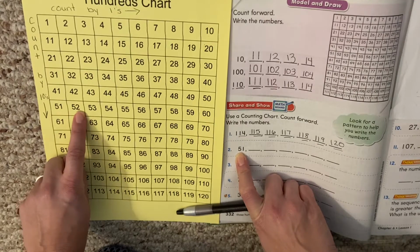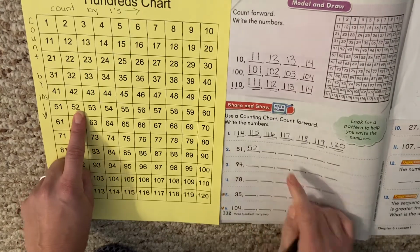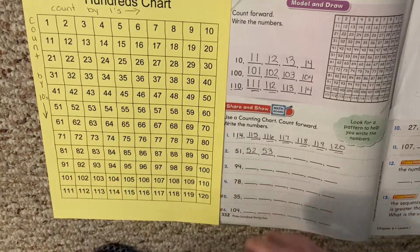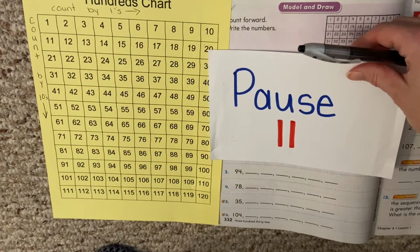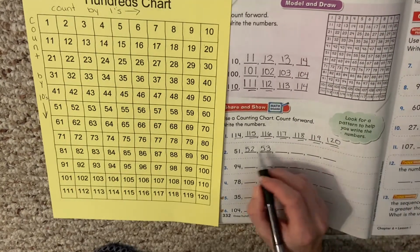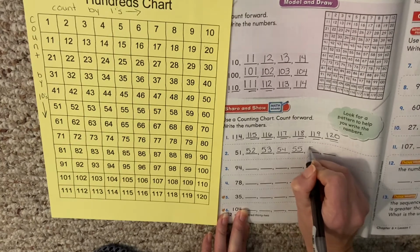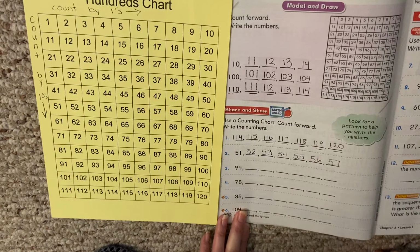51, 52. What comes next? 53. I want you to finish filling in these numbers. Finish going across. So pause, hit play when you're ready to check. All right, if you're hitting play, you filled these in, you're ready to check. So we have 54, 55, 56, 57. All right, if you made a mistake, pause and fix it.